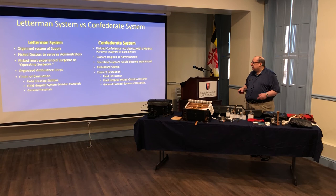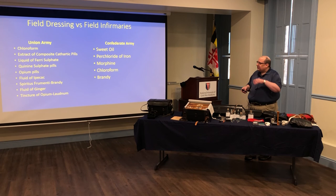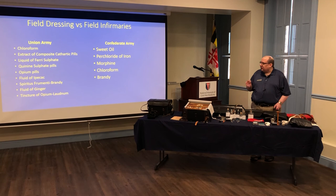Not only as far as looking at the system, let's look at the drugs that were used. If you look at the drugs, like we said in the last video, what evolved as far as the final case that the US Army would use is the Coolidge case. These are the drugs that were carried in the Coolidge case. Again, things that were used to treat hemorrhaging, bandaging, lint, painkillers, stop the bleeding, things to treat dysentery and diarrhea. They took what was considered to be the most essential drugs, and that's what they used.